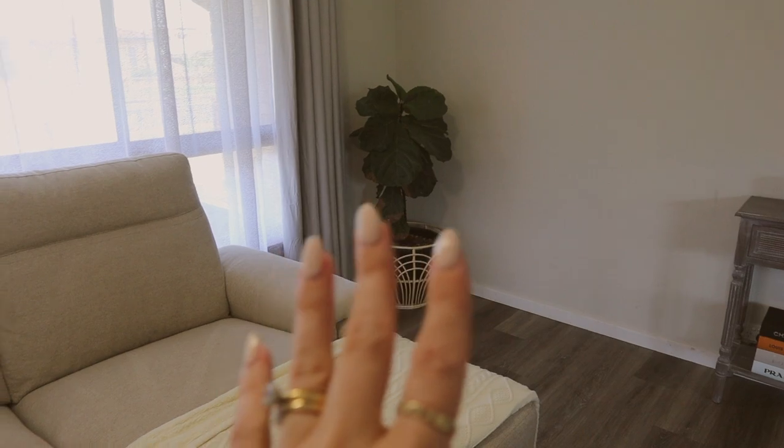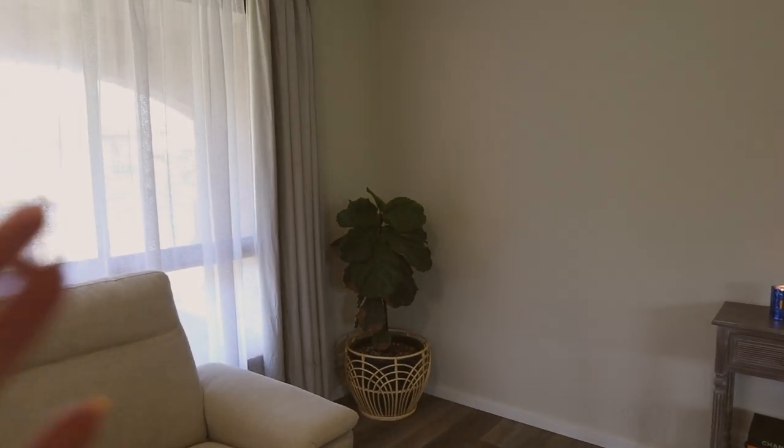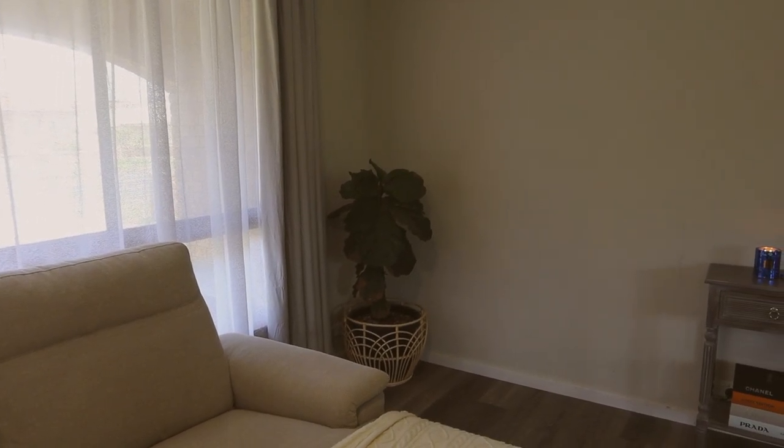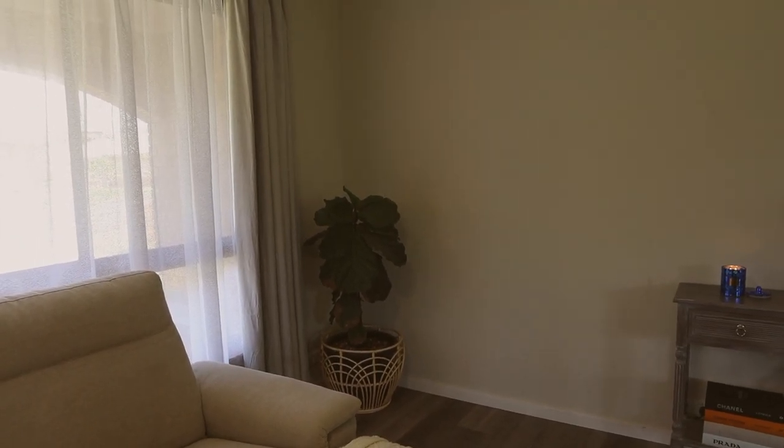So I'm going to push the lounge out of the way, push this out of the way so we just have a nice clear space to work in. And I think maybe a couple of years ago I put the tree here. It could have even been last year, honestly. My brain's just completely frazzled by this point. But yeah, I'm gonna pop it over there and let's see how we go.